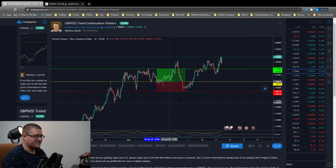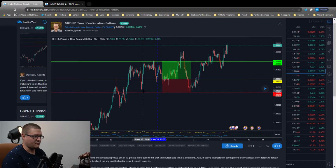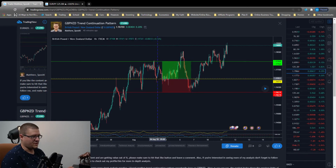Basically, what we did here, and it's very obvious, I noticed that the market had broken structure, violated this structure level right here, and ultimately came down, and I found it at this blue line. So I found it on August 4th of last week. Let's see, when was that? That was Tuesday.